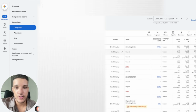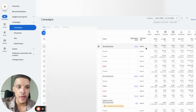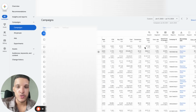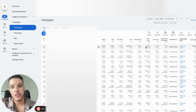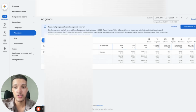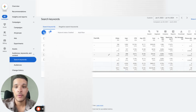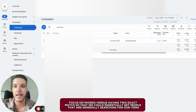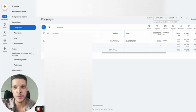But just diving deeper into the search here, as we shifted strategy, we saw that different campaigns were going to be able to generate more revenue. Some of our best performing products were some of their kits. So we launched campaigns that were more e-commerce focused on the different ways that people would search the SKU of the item, and tested phrase match focused keywords versus exact match, so that we could get people that are generally searching for our items but aren't looking for a specific brand yet.